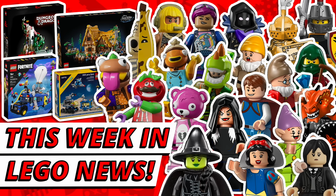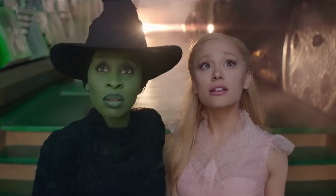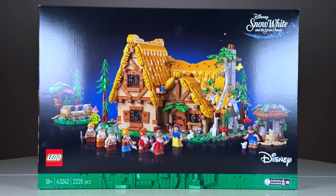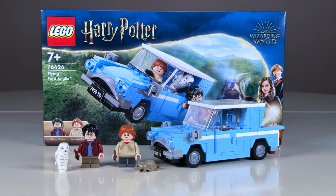Michael here with a massive week in LEGO news. With Fortnite sets including the Battle Bus, Dungeons & Dragons minifigures and new sets from Wicked and Wednesday, Snow White's Cottage, plus my review of the March Harry Potter sets including the Talking Sorting Hat.